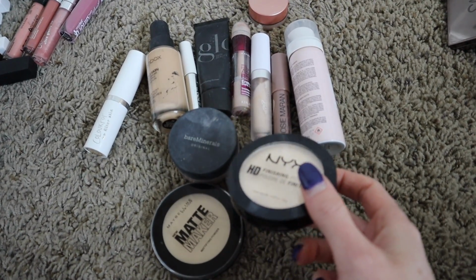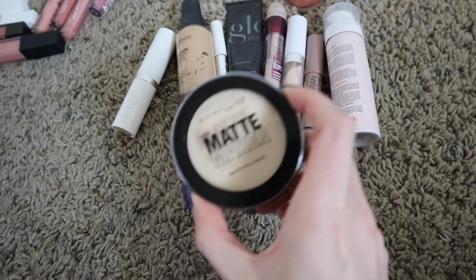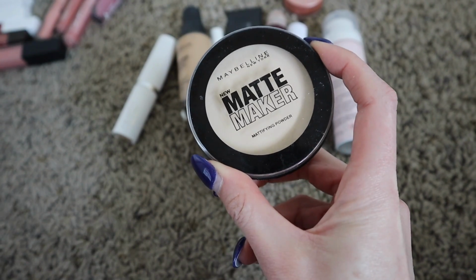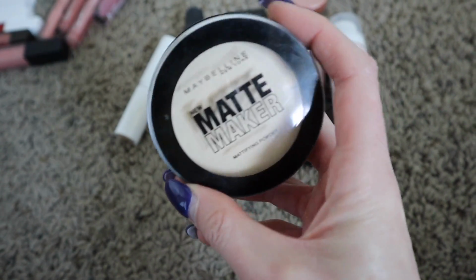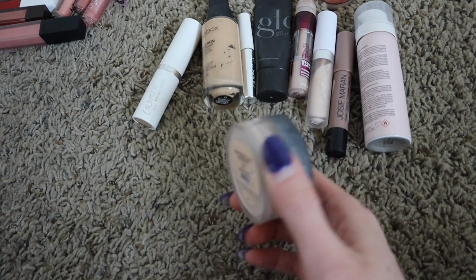So the NYX Banana Powder, it's too yellow for me, I'm too fair. The Maybelline Matte Maker is nice. I kept it because you can only get it in the UK, but obviously I'm not missing it in my collection.